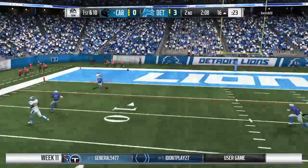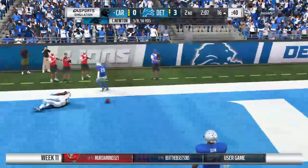After the run, Newton going to throw. And his throw's going to be incomplete.